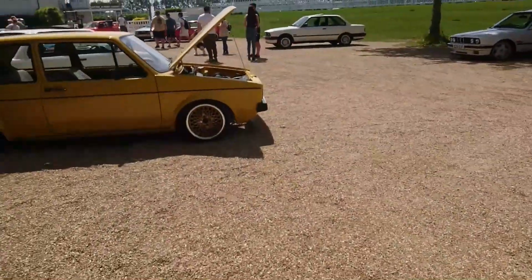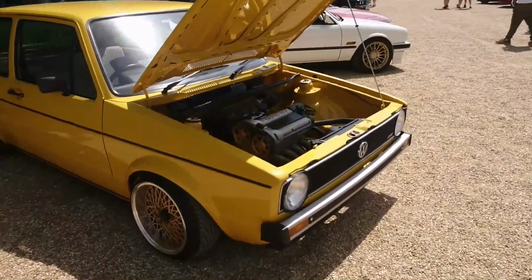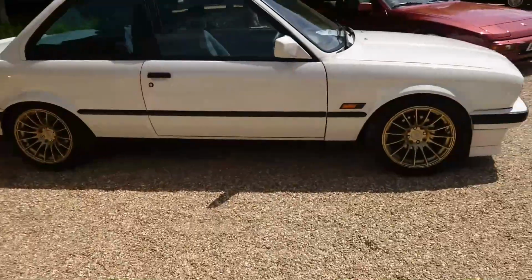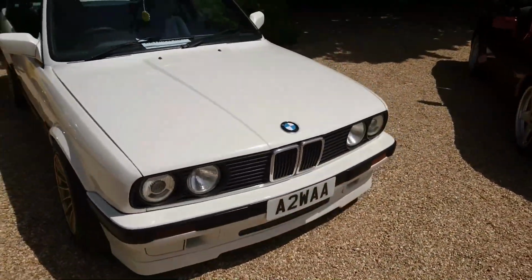Mark I Volkswagen Golf with that might be an ABF engine. Hopefully it's not a forbidden fuel one as it was originally. I think we had that joke yesterday. Another one of these E30s. Don't know what year that is.